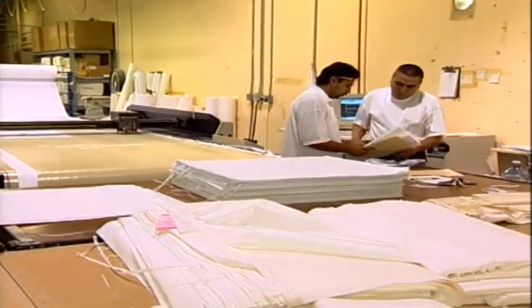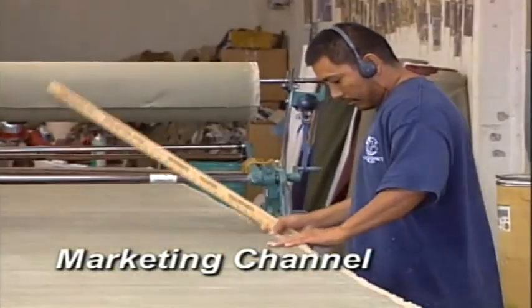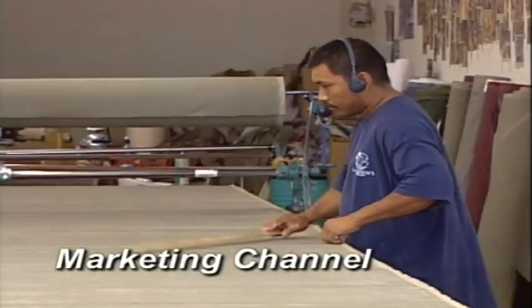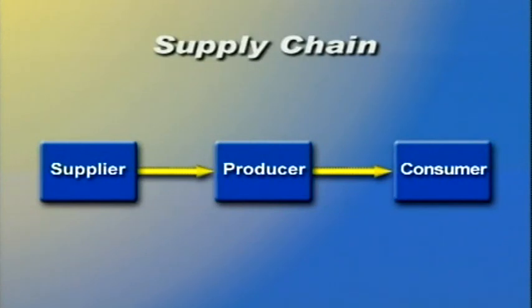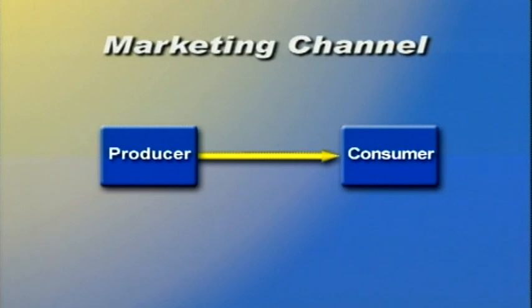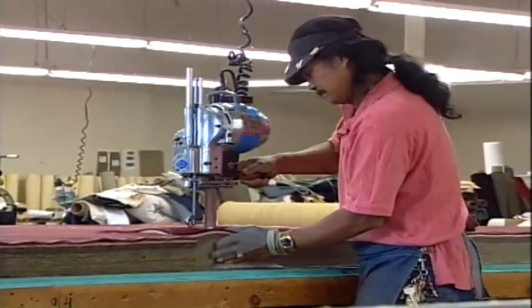Along with its role in a supply chain, Pacific Coast Feather Cushion Company also functions in a marketing channel of distribution, or marketing channel for short. This includes those firms involved in making a finished product available to consumers. While the supply chain represents the flow of material and goods from the supplier to the consumer, the marketing channel focuses on distribution from the producer to the consumer and is only part of the supply chain. Deciding on the right marketing channels to use is critical to business success.